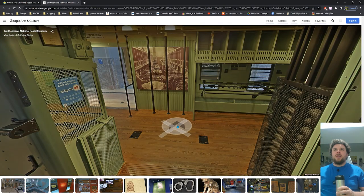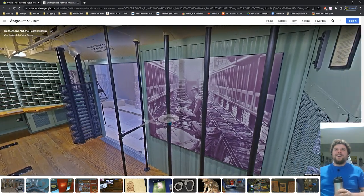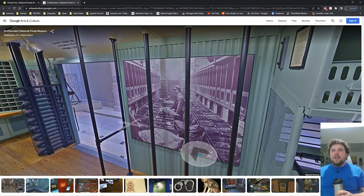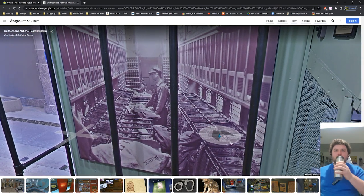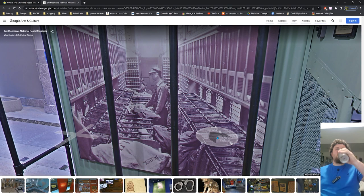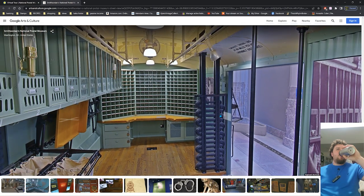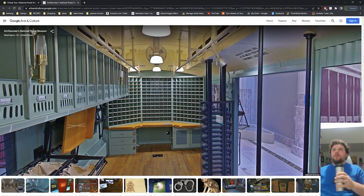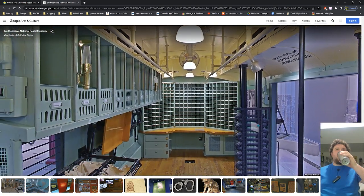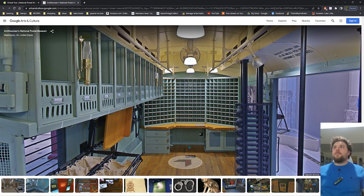Oh, see, I didn't go in here before. Okay, this is cool. So we're in a railway car. Wow, they have a picture of what it was like in the car, with all the different mail. I'm gonna have a sip of coffee. Wow, this is cool. This is very cool. All the different mail slots and stuff.